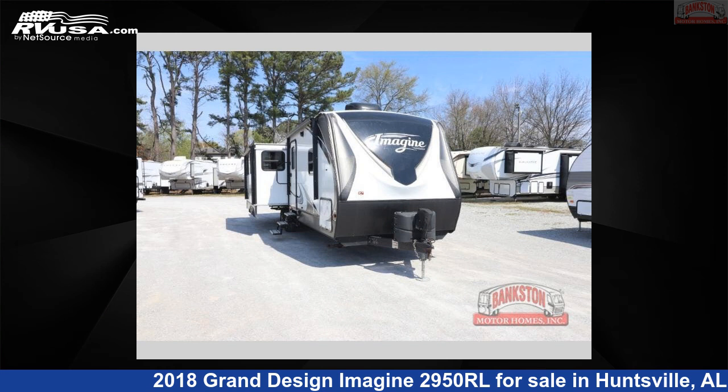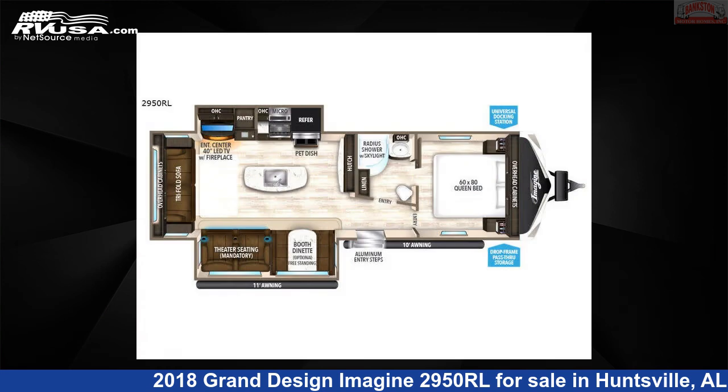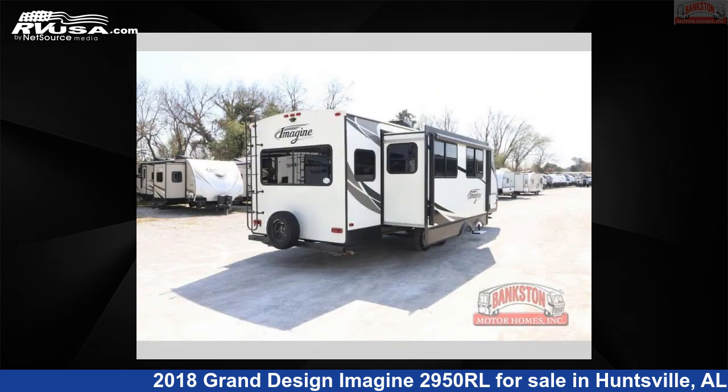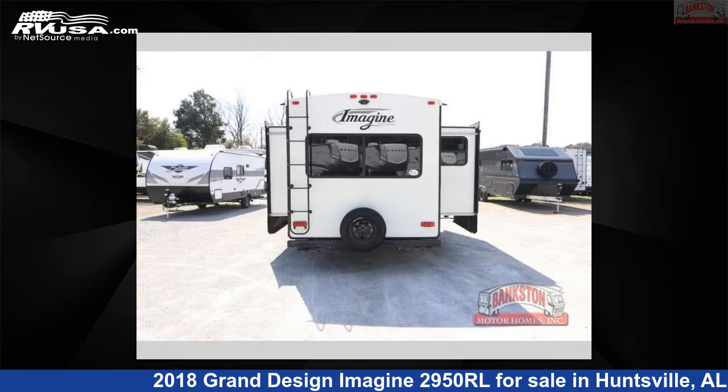This 2018 Grand Design Imagine 2950RL is a travel trailer RV. It is located in Huntsville, Alabama 35816 and is offered for sale by Bankston Motorhomes of Huntsville.